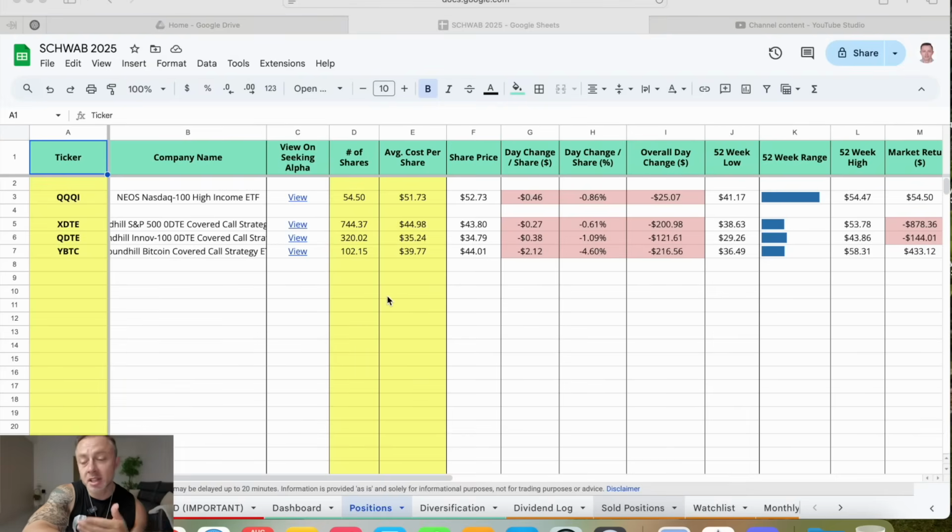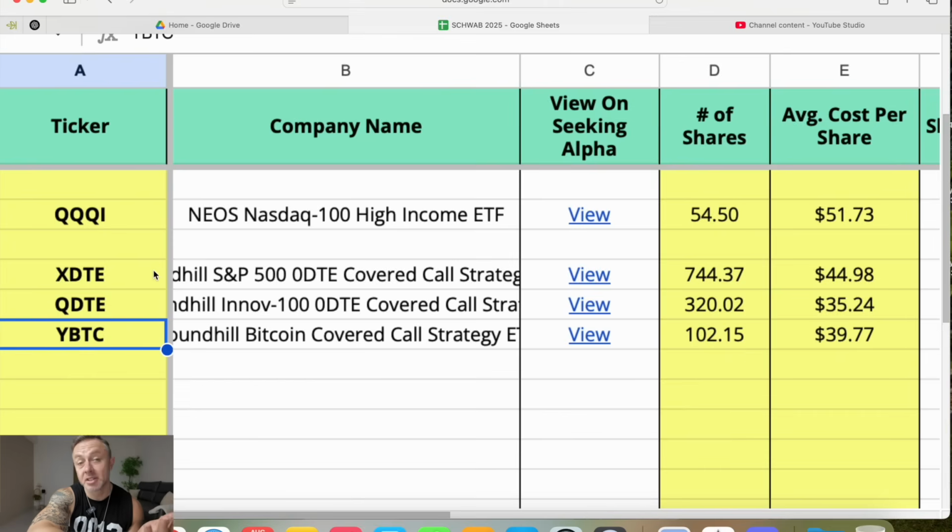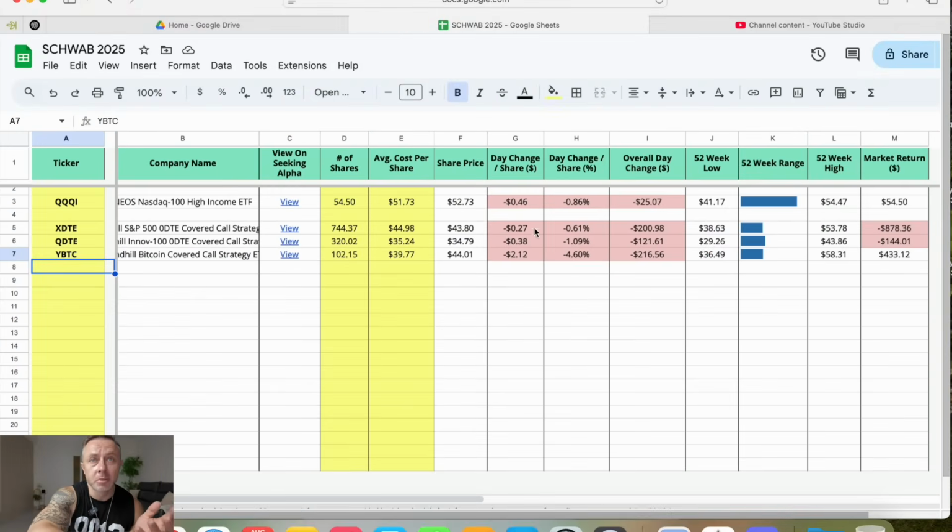All right, so here we are. This is the spreadsheet, the same stuff I just showed you in the actual portfolio. You can see, let me make it bigger, it's too small. You can see on the left here, we've got the same positions, QQQI, XDTE, QDTE, and YBTC, so the exact same 4 positions. I did have 5, but I sold one. I'll share that with you guys in a minute. But you can see the number of shares and all that stuff is the exact same as I showed you in the portfolio. So I'm not going to waste any time on this.